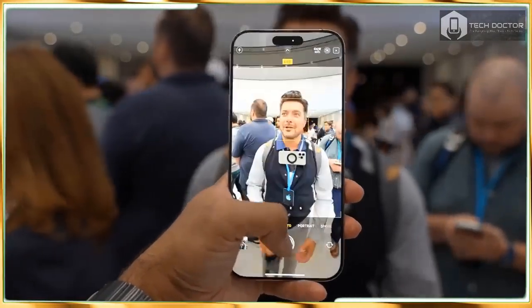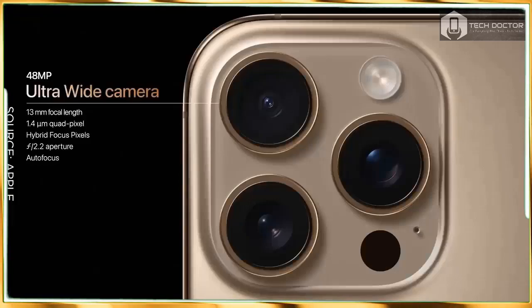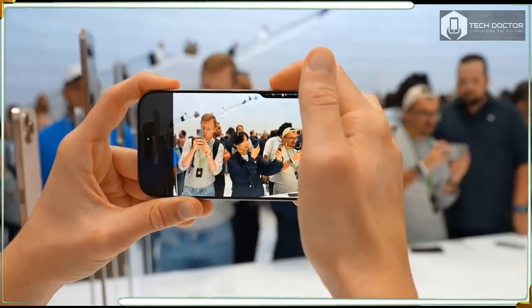I went hands-on with both the iPhone 16 Pro and 16 Pro Max, and I came away impressed with the new designs and features. Both could make our best phone list, but the camera control was a bit finicky.